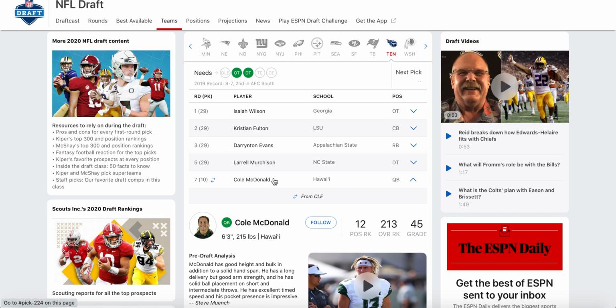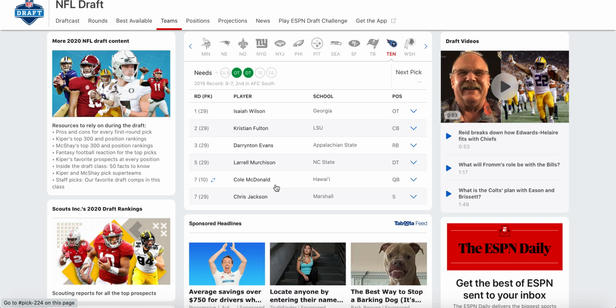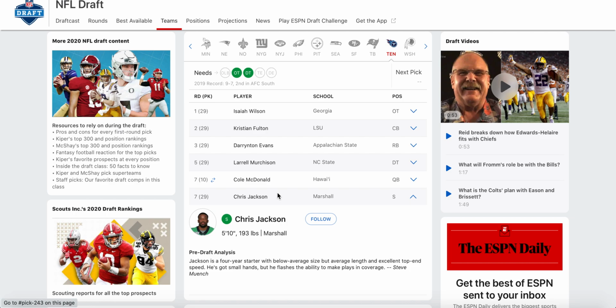I don't think it was, but any quarterback depth that you can get, I think Cole McDonald can win that backup spot. Make sure that he is there, and I think he can learn a lot from Tannehill. And if ever his number gets called, I think he can step in and not do too shabby. So Cole McDonald out of Hawaii, definitely solid. And then at the very end of the 7th round, they end up taking Chris Jackson, a safety out of Marshall. Again, not a guy who I had on my draft board, but definitely some help in the secondary is always needed. So when you look at what they did, their team needs on top for ESPN, they didn't fill. But overall, I think that they filled the team needs that I think they needed.